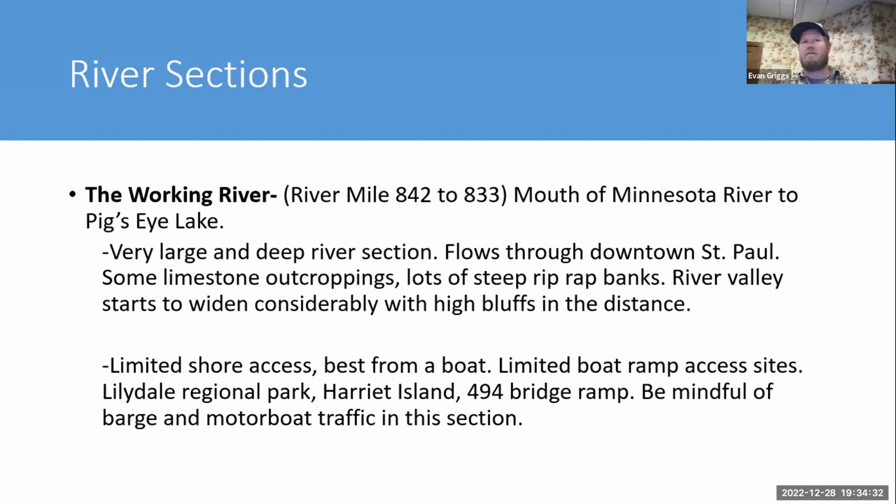Otherwise, once you get past High Bridge, it gets really industrial again. Lots of riprap banks, really steep riprap banks. Very, very channelized. They have still a lot of barge traffic and big boat traffic through there. There can be good fishing along some of the riprapping and log jams and cliff faces, but it's very big water. You need a boat for it.